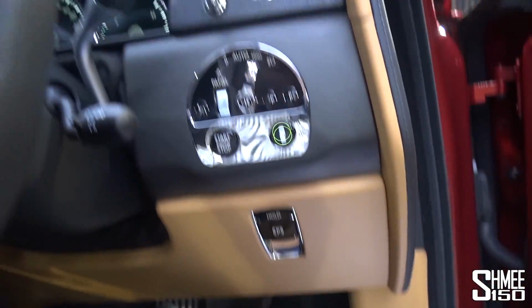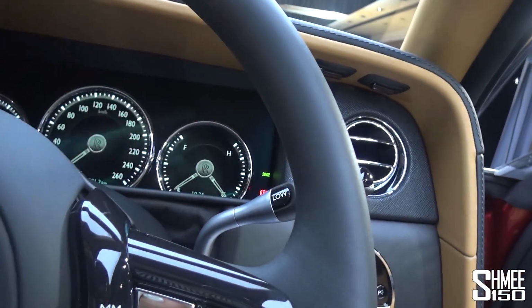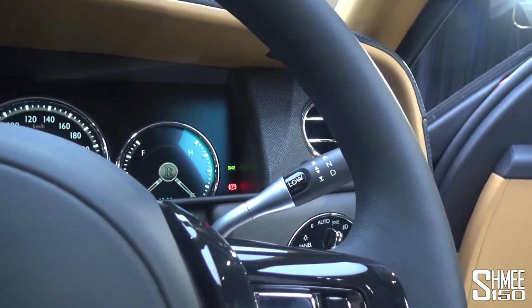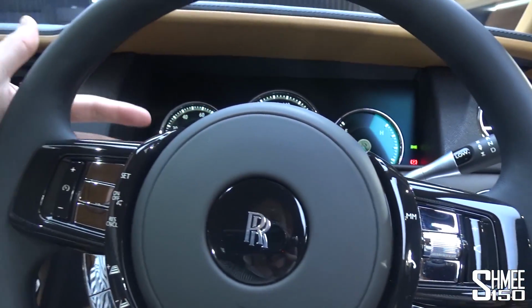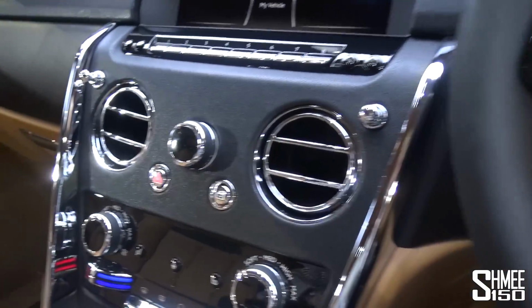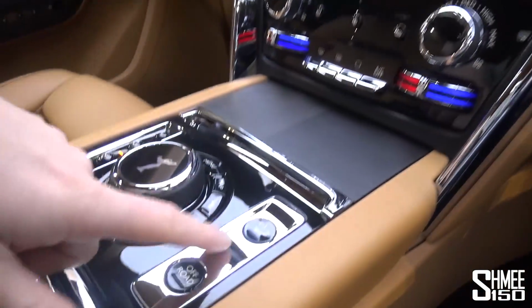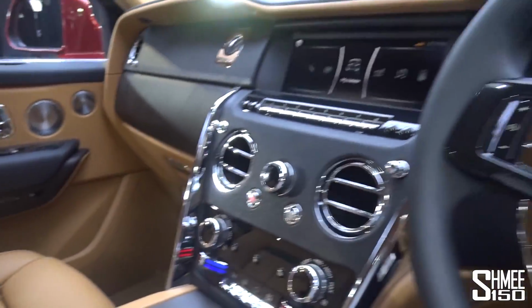The bespoke audio system, and of course 2 pedals with the 8-speed automatic and the selector for the park, reverse, neutral and drive over there to the side, as well as low range. No paddles or anything like that on a Rolls-Royce. The satellite gearbox does its thing. So on the interior as well, we have hill descent control, a popular off-roading piece of functionality.